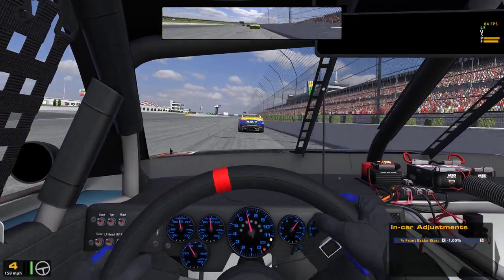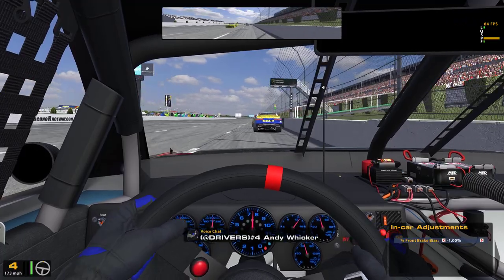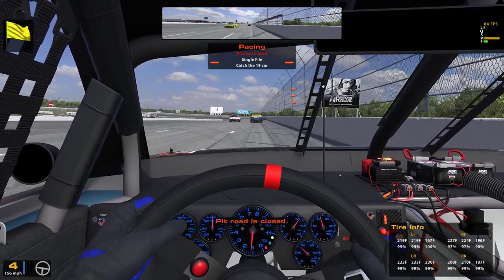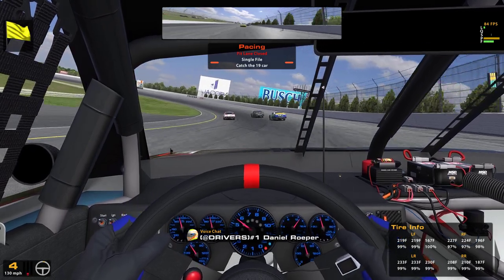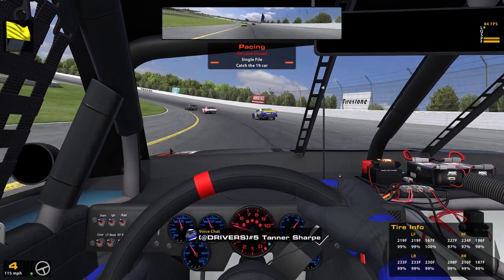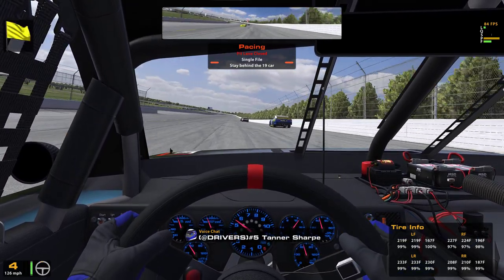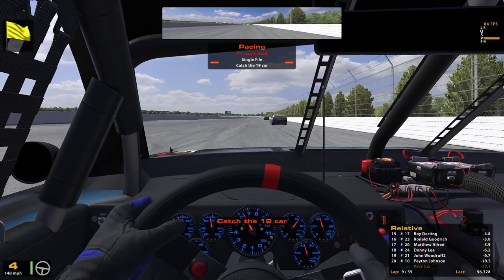God damn, it's so bumpy. Well, it's not bumpy, but these cars just... Oh, someone's dead. They're wrecking. The yellow flag is out. Line up, single file. Pit road is closed. Pass the pace car. Catch the 19 car. Gotta go around the field, guys. Wow, just after those 4 laps, when I shift, I totally pooched through the first turn getting into the throttle. Catch the 19 car.